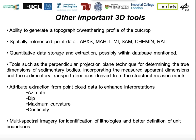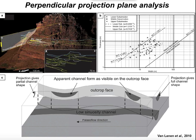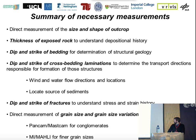We're also looking at things that are being used by the petroleum industry, such as perpendicular projection plane analysis and looking at attribute extraction from the point cloud data. I would also like to project multispectral imagery for increased interpretation potential. So this is just a diagram of the perpendicular projection plane analysis. It's just another way of identifying the true widths and identifying which channels, for example, are actually cut perpendicular to their transport direction. If you're interested, ask me for more details, or the paper by Van Lennon et al. I can send you that if you want to know more.